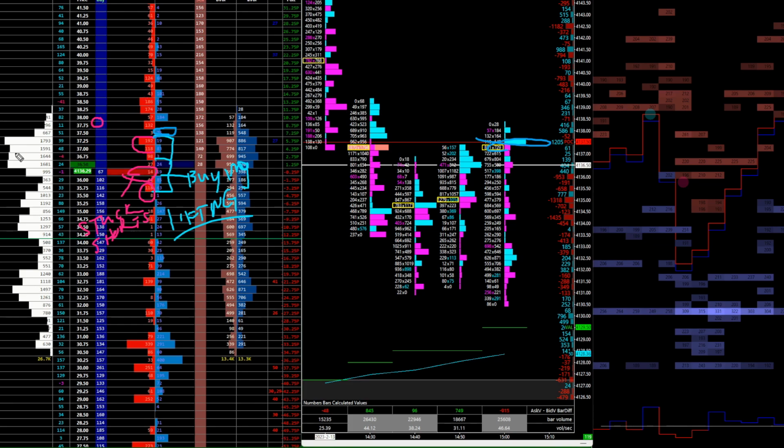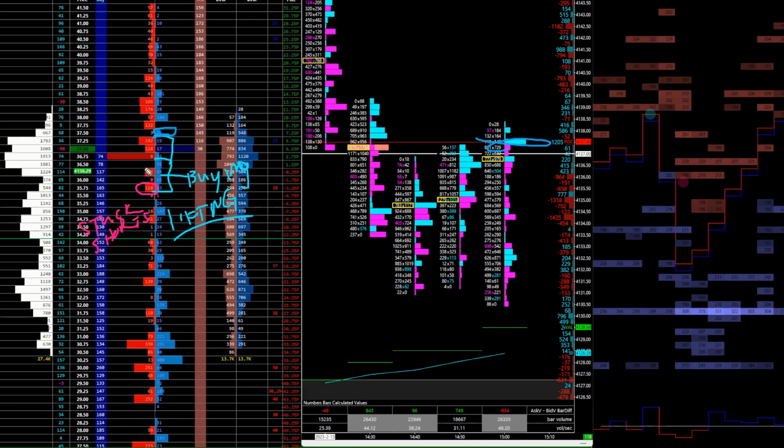You can see the offer. We're identifying that offer above here. We know where the buyers were lifting at. We know where the shorts are stuck at. This is just good information to have to keep us in the trade. We're just holding our position here. As long as these sellers keep digging themselves a hole, we'll just keep holding.